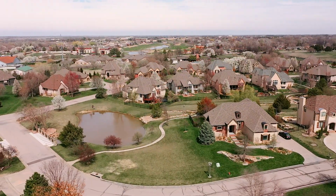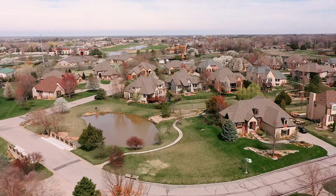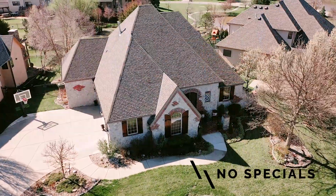The ambiance continues throughout the neighborhood with wood bridges, a winding brook, 2 ponds, a water feature, and antique lampposts that truly take you back to days of old. And one of the best things about this house is no specials.